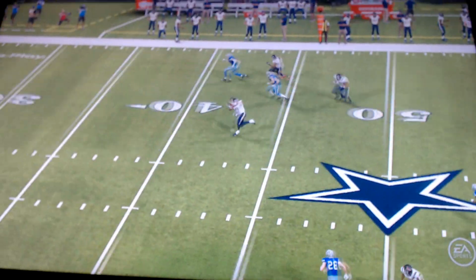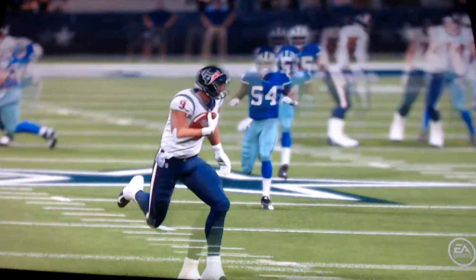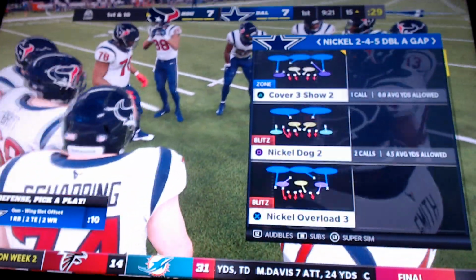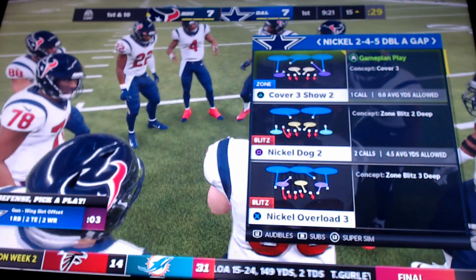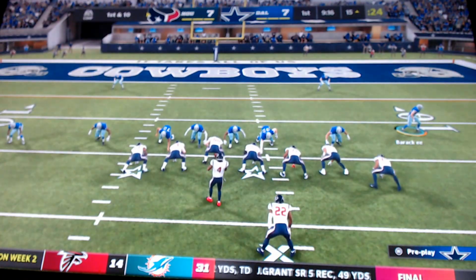Johnson. David Johnson taking it in from 2 yards out, and the Texans have taken the lead. And nothing special there. They showed they were going to run the football. They ran it. Like old-time football, right? Straight ahead power, and they got it done.